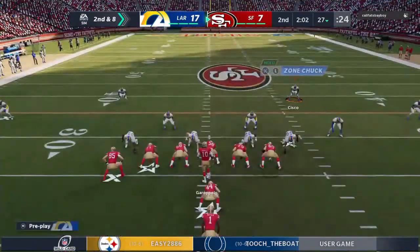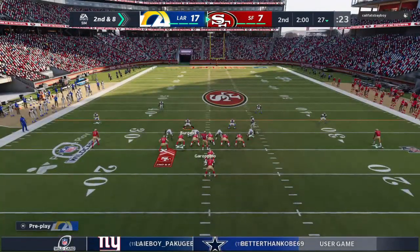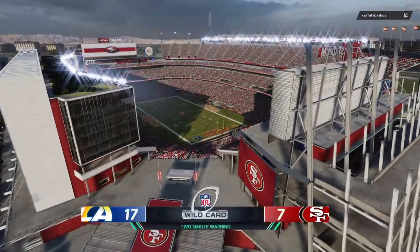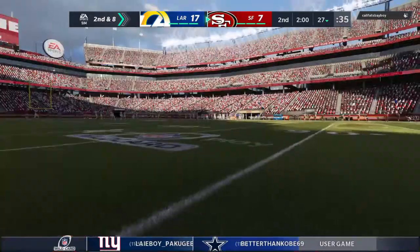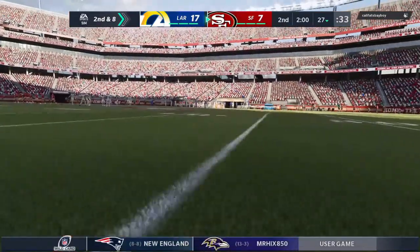Here we go. 2 minutes to play here in this first half of the NFL playoffs.